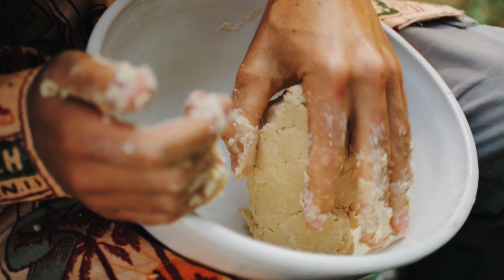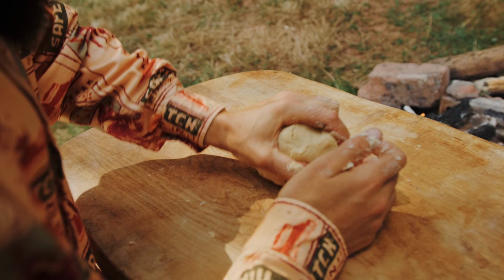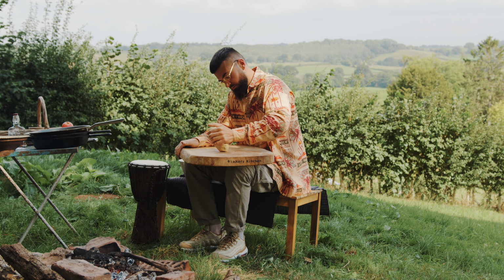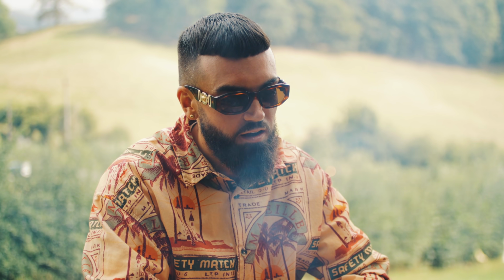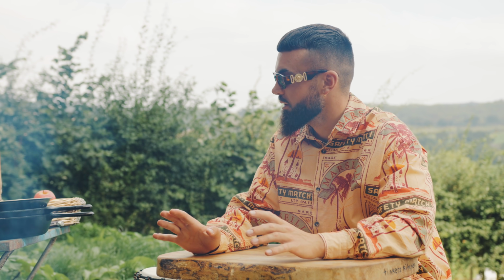Once you've formed your dough into a ball, give it a knead on your work surface, then place it into the fridge to rest and cool. I'll only be able to get away with this shirt and these glasses if I can pull this tarte tatin off. But the real reason I got the glasses on is because the smoke is so strong in my eyes.